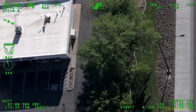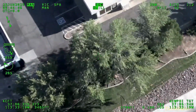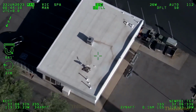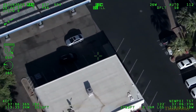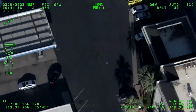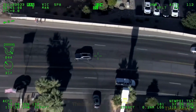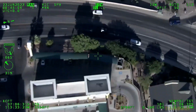6 Charlie and Bravo, can I see on that? Passenger got out and ran into the store. You want me to stay with the driver? Car's on the move again. Yeah, stay with the driver. One male driver wearing sunglasses, approximately 40 years old.